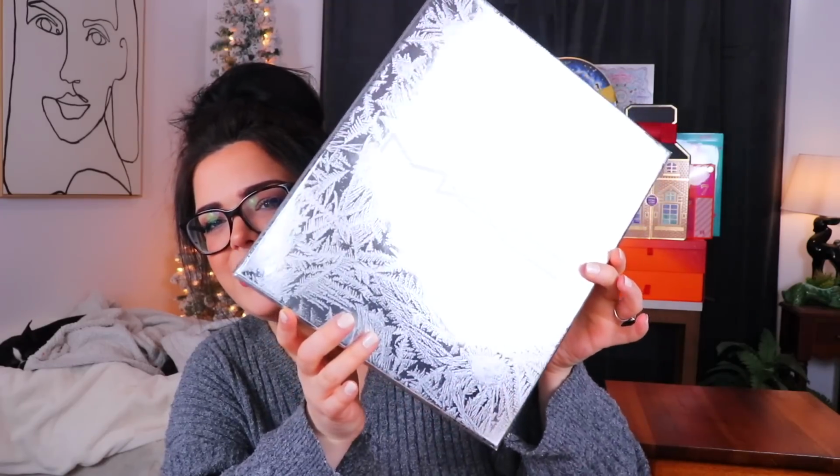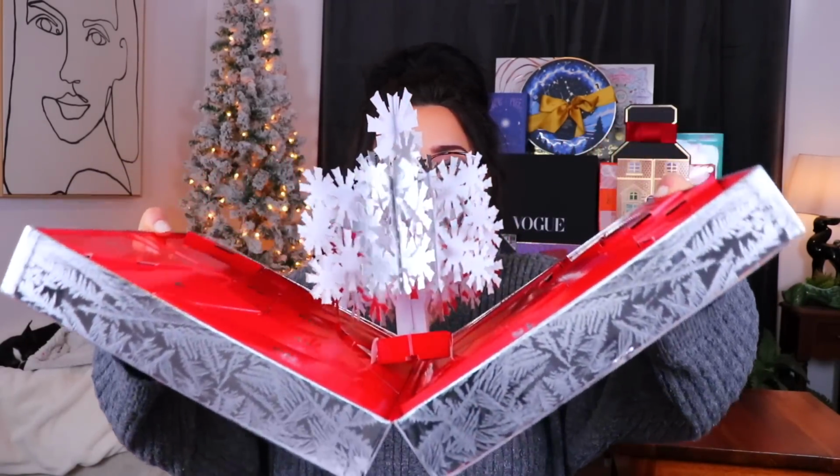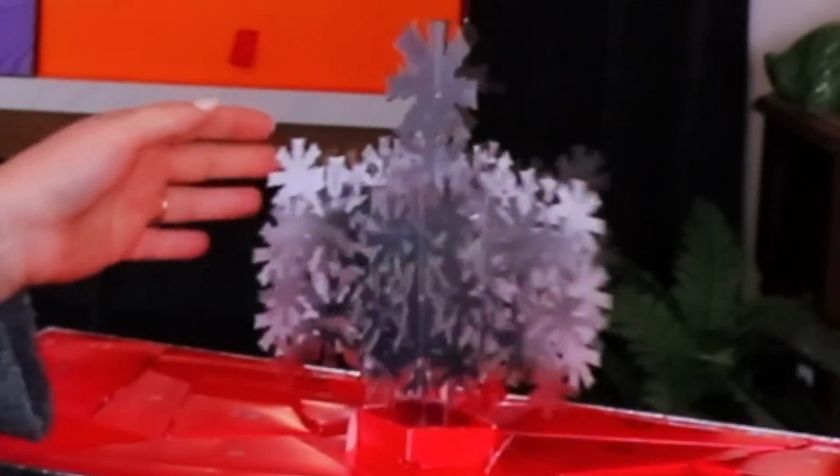Alright, so this is what the outside of the calendar looks like. Ooh, it does look very nice and like frosted. Honestly, my first thought was like a frosted over windshield and that sound of scraping it off. Oh yeah, I forgot. There's a little pop-up in the center. This is pretty fun. If you open it up like a book, boom, there's a little pop-up. That's so cute. And then all the boxes are really interesting shapes. They're all kind of geometric and diagonal. I feel like there's absolutely no chance setting it like this is gonna work for you guys to see it. So we're just gonna lay it like this so you can see the little snowflake.